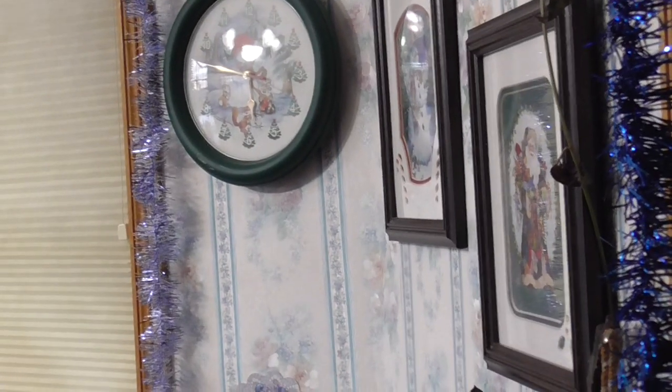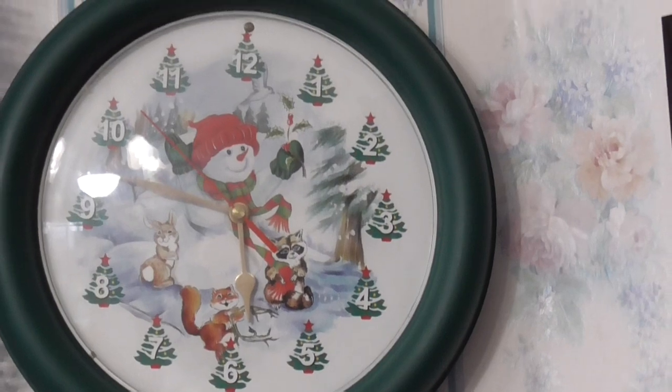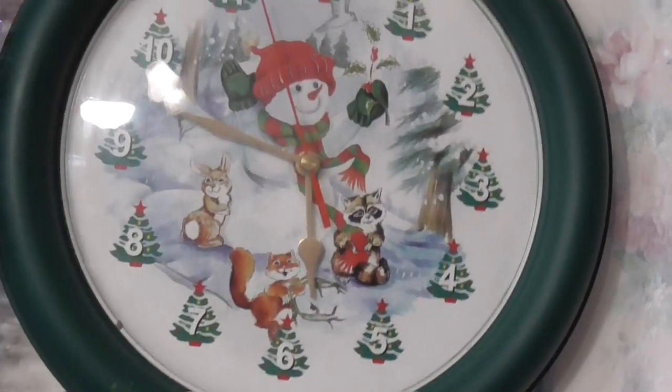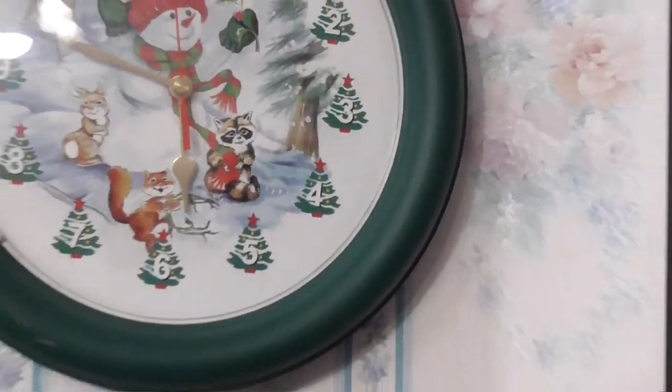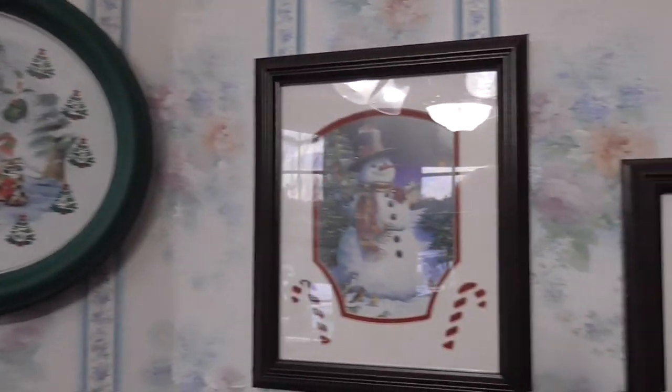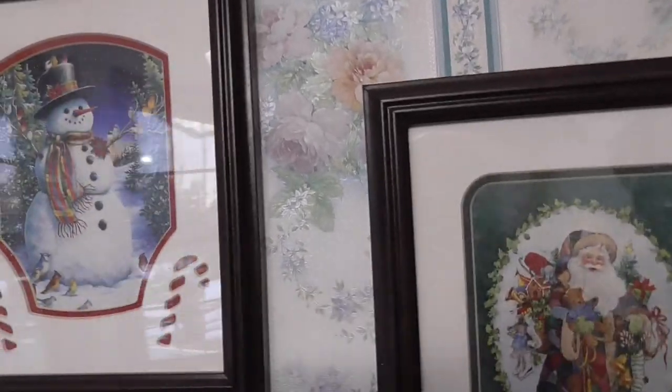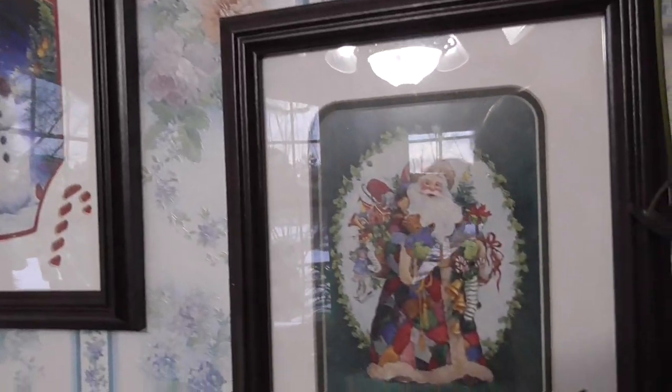This is the breakfast nook, and you can see there is a Christmas clock. It plays Christmas music, of course. Don't know what it plays, but it does play Christmas music. And yeah, you get too much reflection from outside. If I put the blinds down, maybe you can see better.